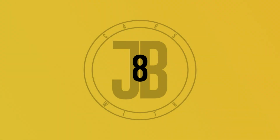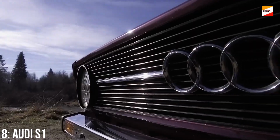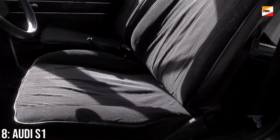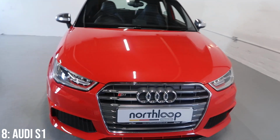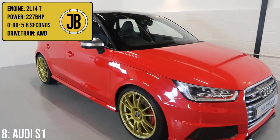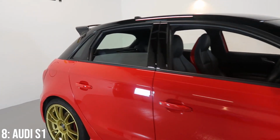The Audi 50 is another beautiful classic car, which is the Audi equivalent of the original VW Polo. Unfortunately, they're pretty difficult to get a hold of here in the UK, but its successor isn't. The Audi S1 was the smallest Audi S car available on release in 2014 and was only available for 4 years. It shares its engine with the Golf GTI, a 2 litre turbocharged inline 4 that makes 227 brake horsepower and does 0 to 60 in 5.7 seconds. Not bad for a hot super mini.